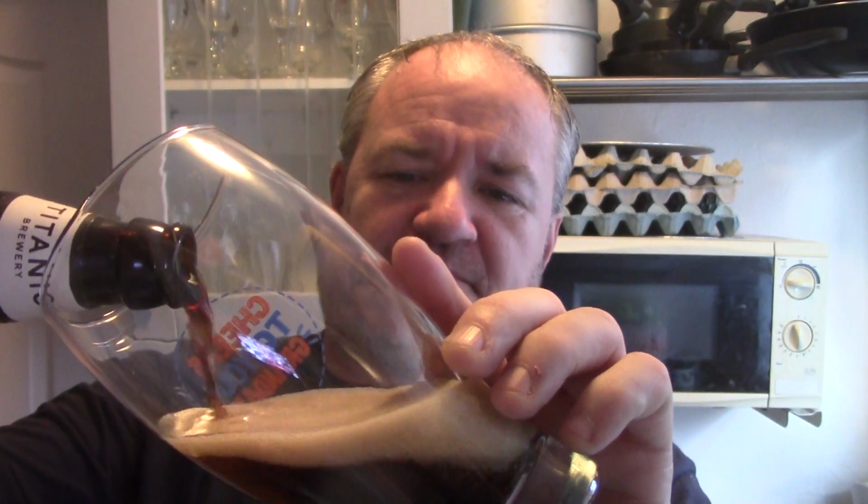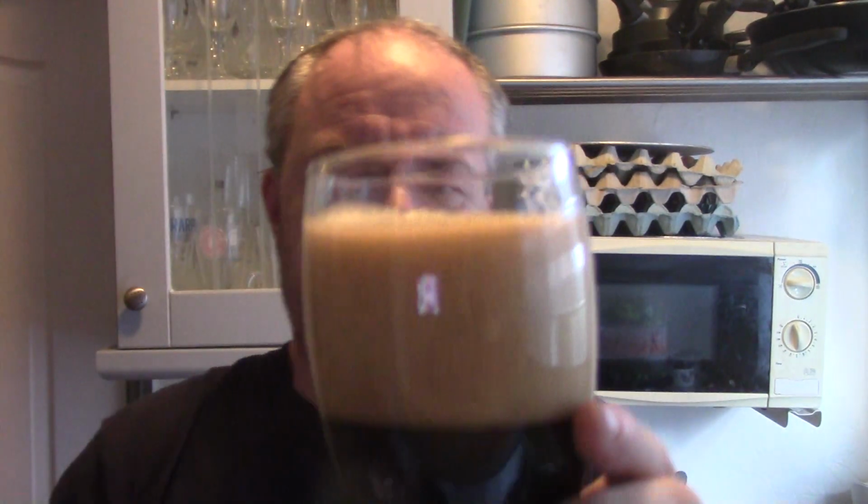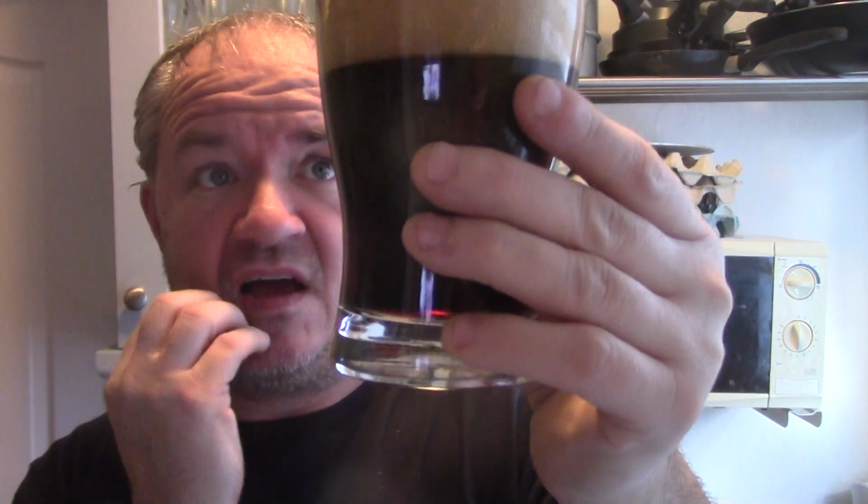So straight away, really dark colour to it. Black in colour, good tan head. Very, very malty, as you can imagine, with it being a Guinness stout. I nearly said Guinness. And obviously good carbonation and lacing, because otherwise you wouldn't get such a head on it. I mean, look at that, it's not even going down very quick. Let's get to the taste.